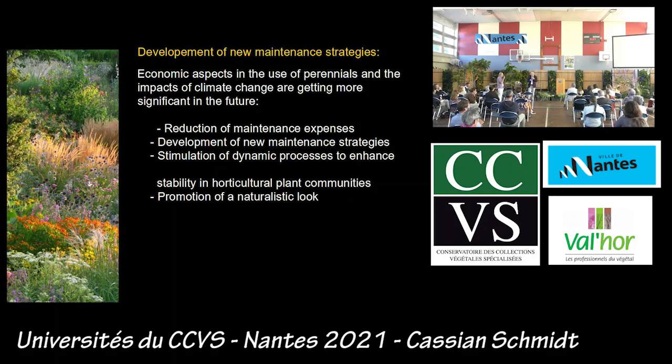But maintenance, and this is important to address to the designers. Maintenance is very important because a designer is nothing without a good gardening team. And I think in the future we need more connection between the designers and the gardeners. So the gardeners have to understand what the goal of the designer is, and the designer has to think a little bit about management, and design is not everything, and I think this we need in the future.